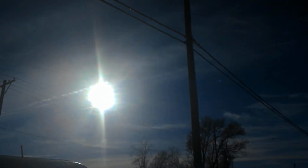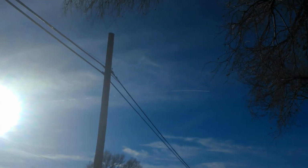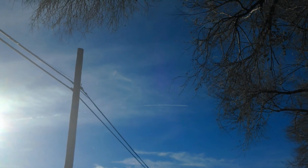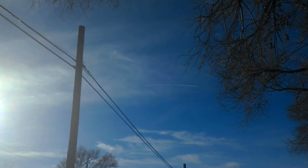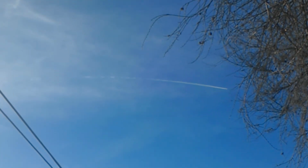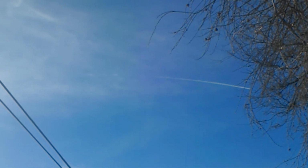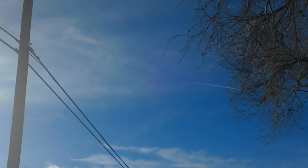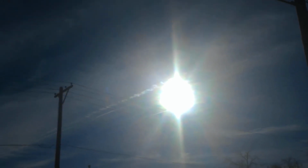Look at this chemtrail over here. I gotta go back in the brightness. Over here, he's curving down a little bit. Can you see that? I got sun in my eye over on the side there. Okay, and we got all these chemtrails over through here.